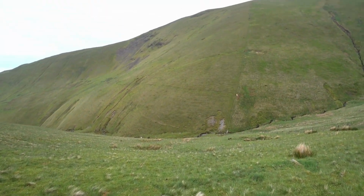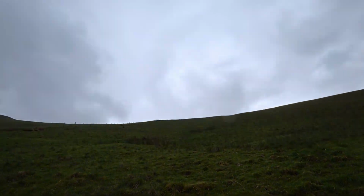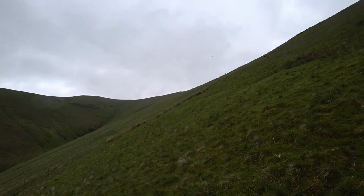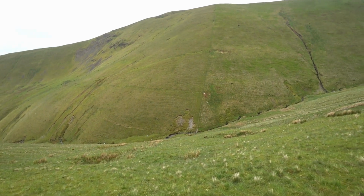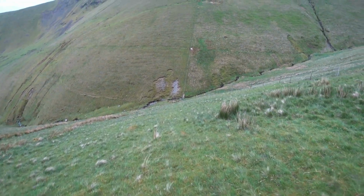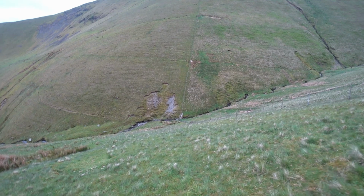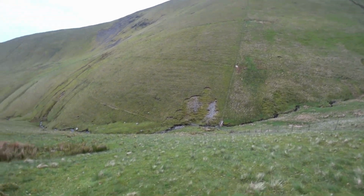So let's just take in the hill before. Look at that. And that, let's look up. That's what you come down. Back round nice and slow so you don't feel sickly. And that was the ridge line we came round down there. Oh, there's a bee. Right. Just have a look at that fence line we've got to go up. Oh my god.